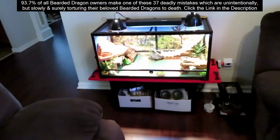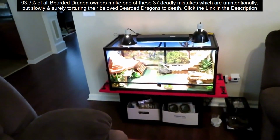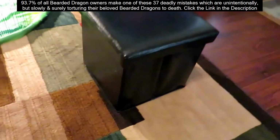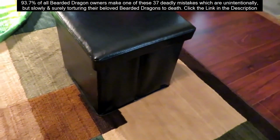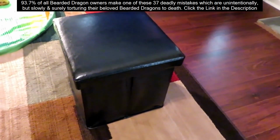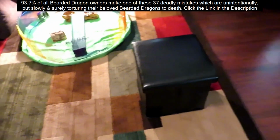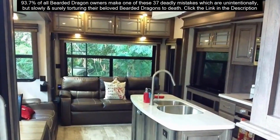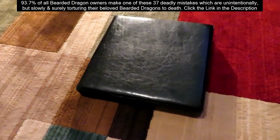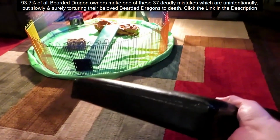Once we pick up the cage and we move it into the RV, we have to have a spot to put it. So what we did was we bought these little ottomans at Walmart, and these are foldable and collapsible, and they can hold up to 250 pounds each. What we're going to do is take 2 of these ottomans and place them side by side in front of the couch area in the RV, and we'll place the cage on top of those. Once the ottoman is folded up, this is what it looks like. Compacts down real easy, and you can store this almost anywhere.